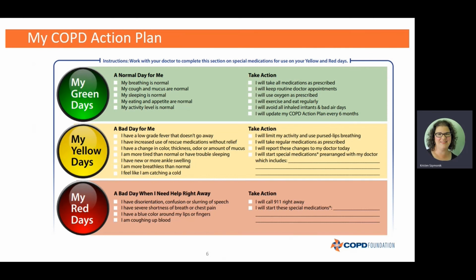That's something you will discuss with them together when you make this plan. But this is the COPD action plan. It's very important that you have a copy of this available to you. There's one available to you right now in your kit, and you can also get it on our website, which we'll talk about a little bit later. And you can download a copy for free for your own personal use.